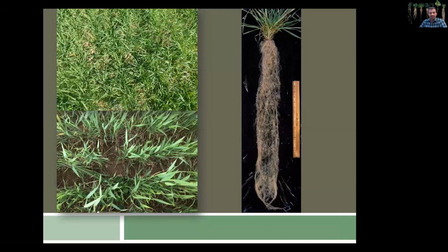Here's triticale, which is very closely related to cereal rye, a cross between cereal rye and winter wheat, and also really impressive root biomass production and above ground biomass production, but in species like this, you might expect a higher root to shoot ratio.